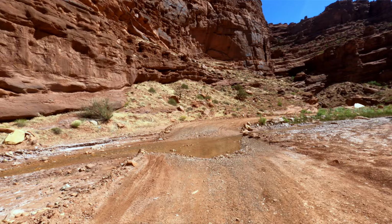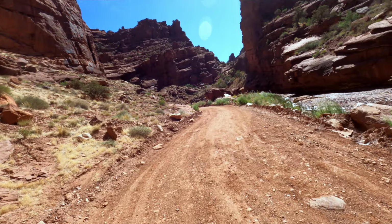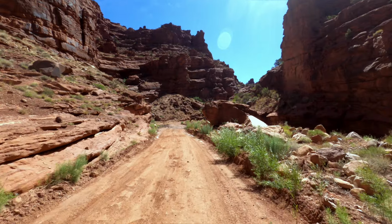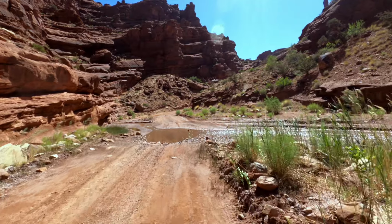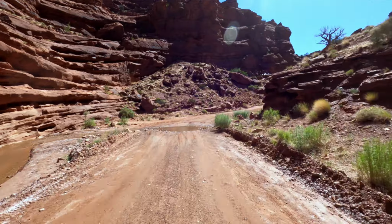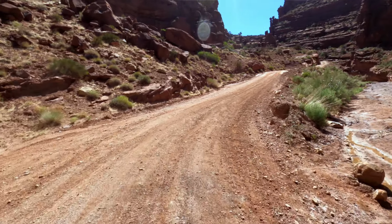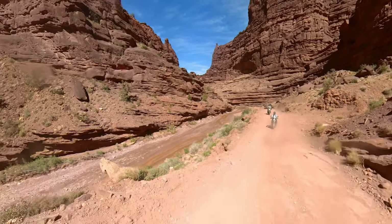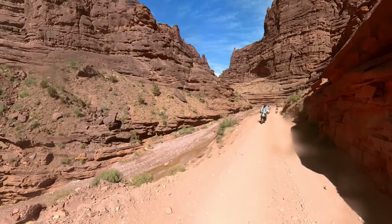This little creek just switches back and forth, and it's all the same creek. The road kind of goes opposite of what the creek is doing, so it just crosses back and forth and back and forth. Yeah, it was just a lot of fun splashing through the puddles with these big bikes.